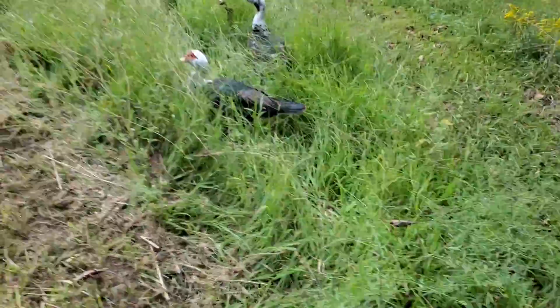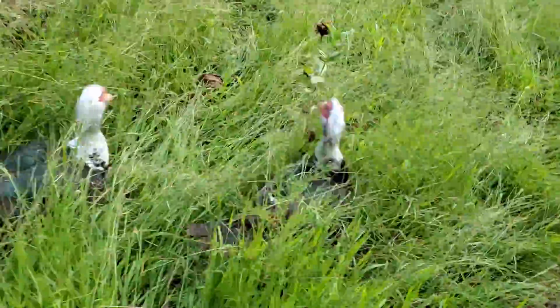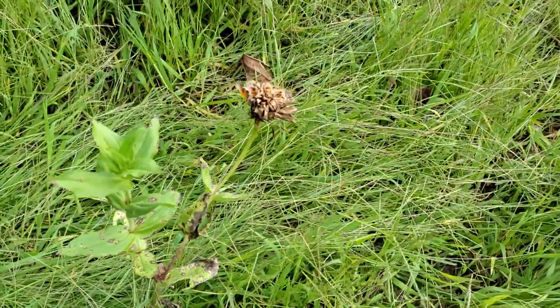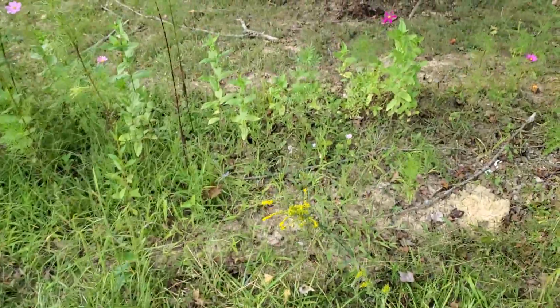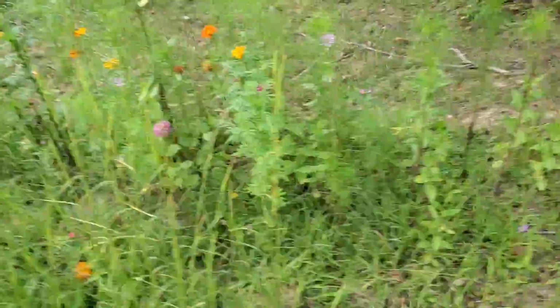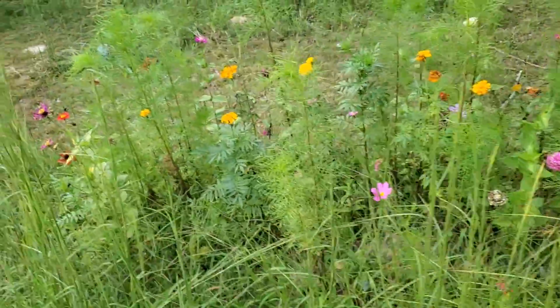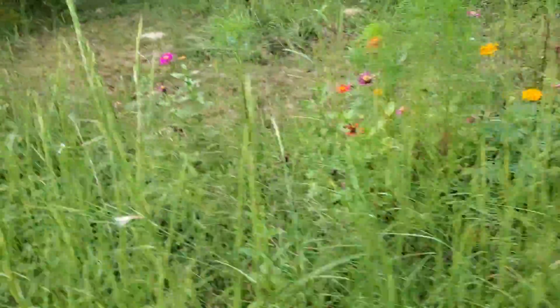In here is where we're going to harvest a lot of the flowers. Excuse me. So when that dries out a little bit, we'll take that one and save all the flowers from it. And then there's some of the flowers that I posted up on Instagram. Some have not reached full potential yet, but as you can see, they are coming up.